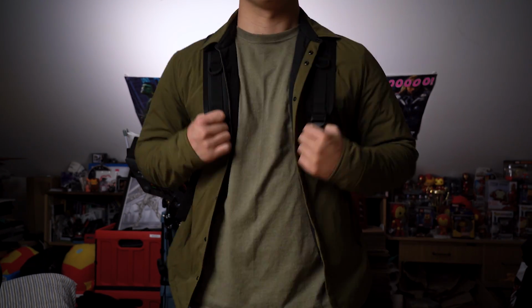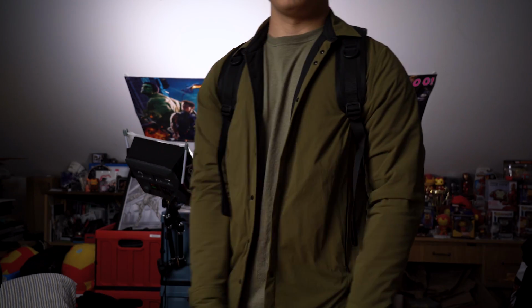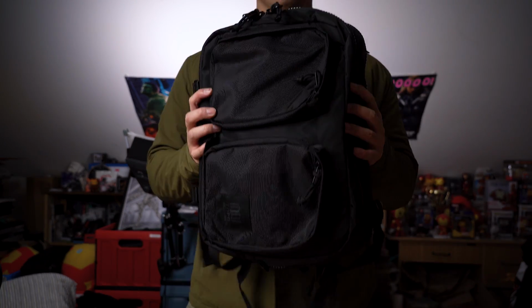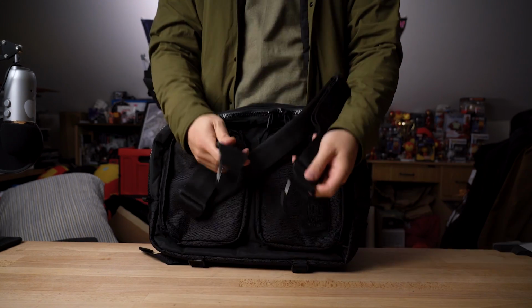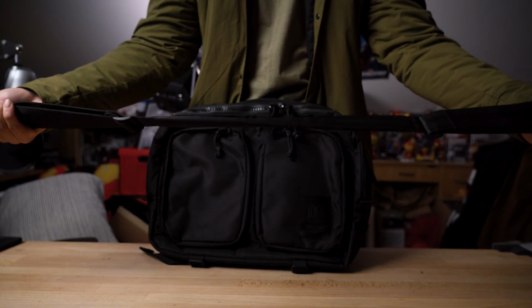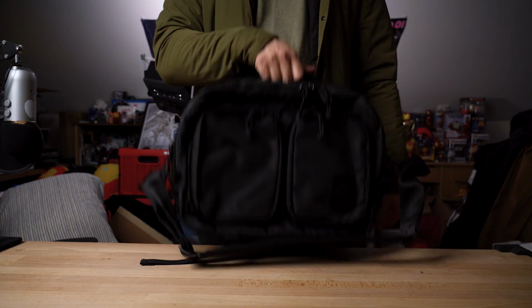It does lack any supporting straps like a chest or waist strap, but at 14 liters, this bag shouldn't be dragging you down anyways. When you get into the office, tuck those suckers away so it doesn't look like you're in school, and for its third and final trick, you can even use the included shoulder strap for a messenger style carry. If there was ever a multi-tool of a bag, this would be it.